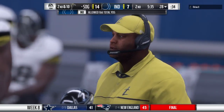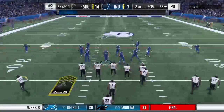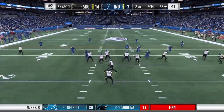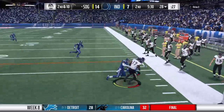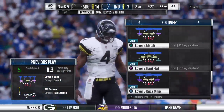Now 2nd down. What's the old adage? Be quick, but don't hurry. Well, that went right out the window there. He was hurried, harassed. That ball had to be gotten rid of, otherwise he was going to get sacked. A quick hitter complete. It's Barnes. And heavy contact. He is knocked down hard.